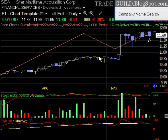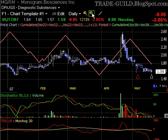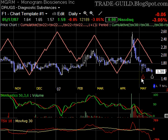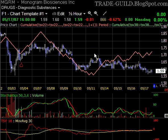Next up is a couple positions I'm in, and I know some of my readers on Trade Guild are in these. This is MGRM, just to give you a perspective of why I'm in these. Here's the daily 3C chart. It's pretty much in gear. It could turn positive divergent if this indicator turns up. If we look at the hourly, it's very, very positive in my opinion, because price has been heading down and this indicator's been heading up. I think pretty much every time frame is looking like that.